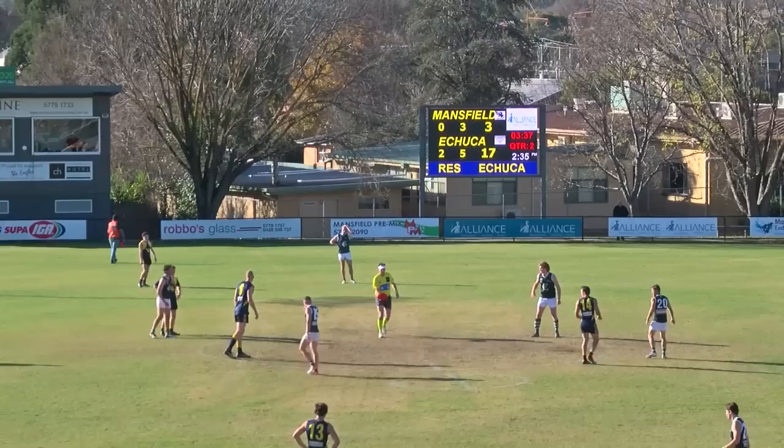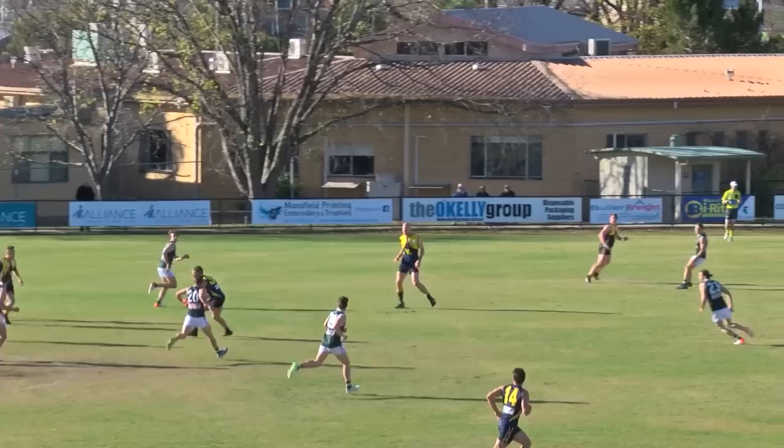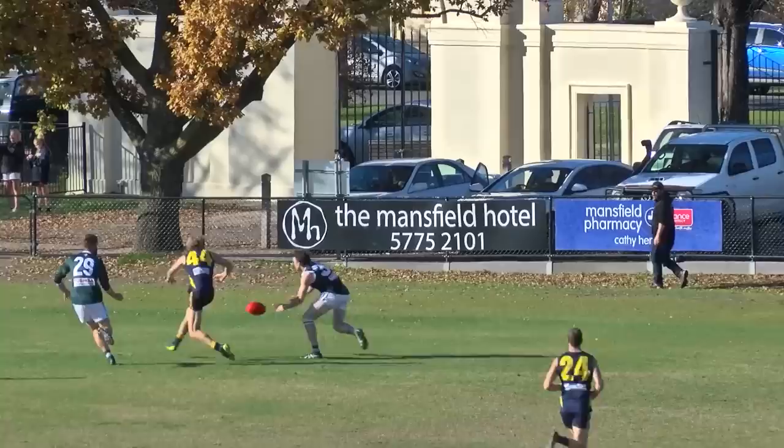So thanks again, Tone. In the middle, Wardle taps it out. Under the loose ball goes Reekers. He handballs over the top. Howes handball to Sheehan. Sheehan goes to Stefanuti. Stefanuti's kick goes towards full forward. Not easy to mark. Lawton has a bit of a fumble in the pocket again. And bowled over. Echuca defend well.